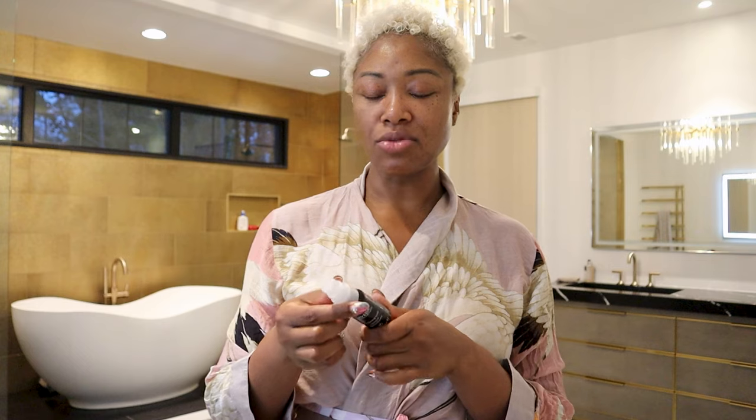So this is Aveda Thickening Tonic. I got this as a free sample, and you know the free samples, child. That's what turns you into a full-on crackhead, the samples. So this, I really love, if you have short hair or you just want your hair to appear fuller after styling or after blow drying, this is really good.